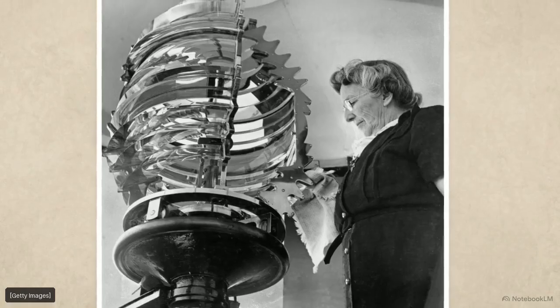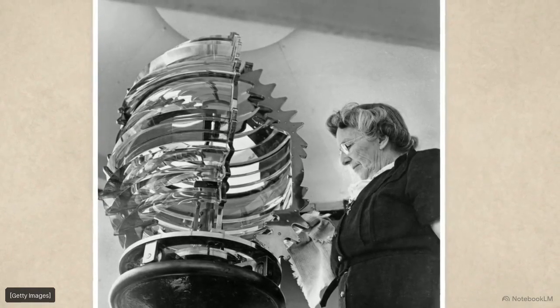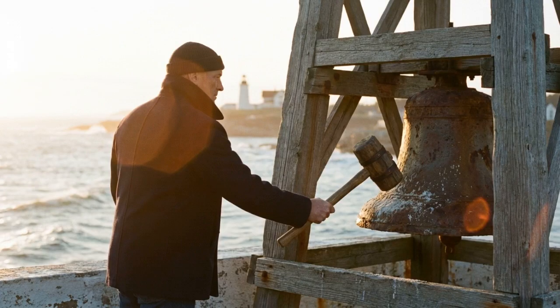Maintaining the station required brutal physical labor. Keepers constantly cleaned equipment, repaired storm damage, and sounded manual fog signals through zero-visibility weather, sharing the exact same punishing conditions as the local fishing fleet.